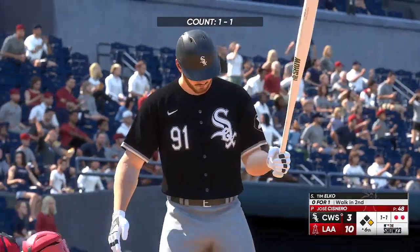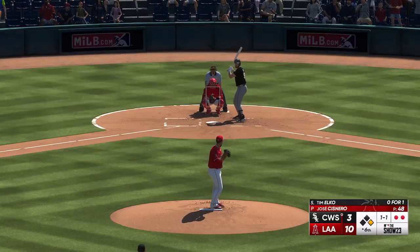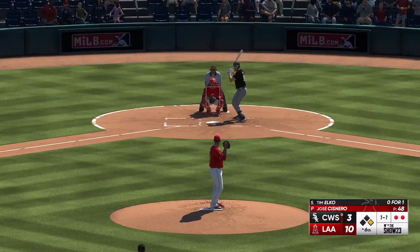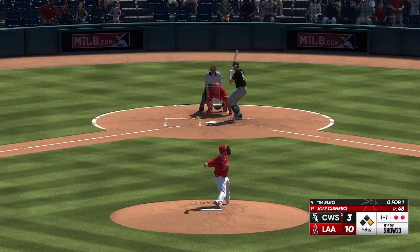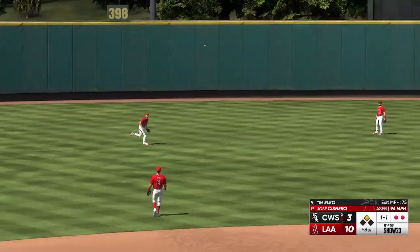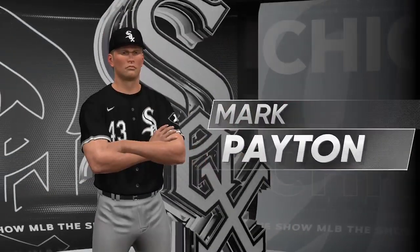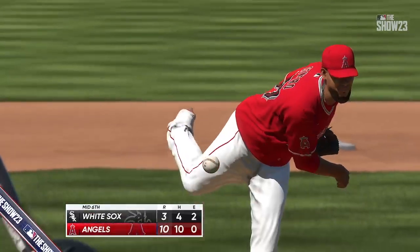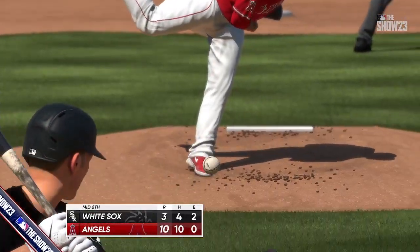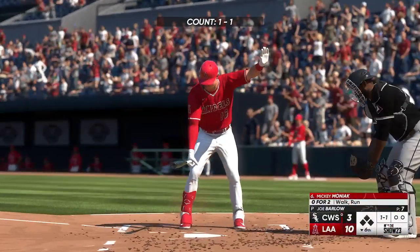Man at first, so now it's the White Sox DH, Tim Elko. Out towards left center. Nice grab on the run. And that is the third out of the inning. But two come across to score in the inning courtesy of this two-run homer. And it is now 10-3. Back after, well, we go to the bottom of the sixth.